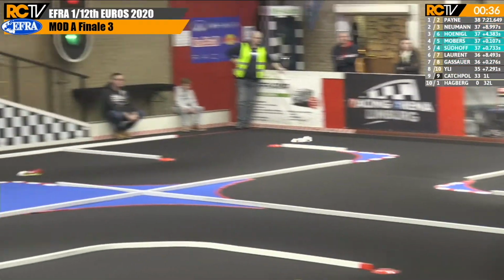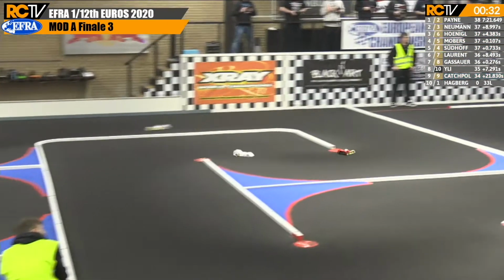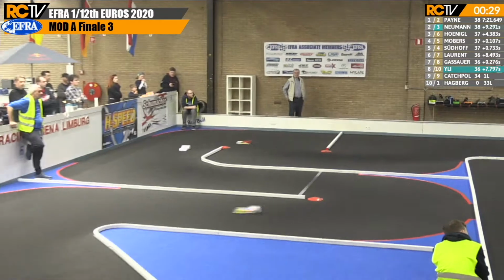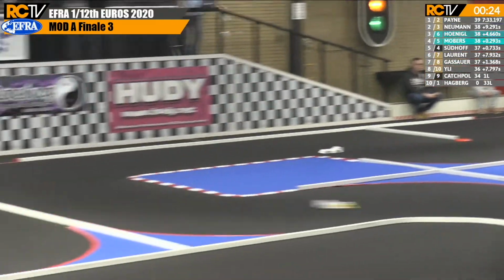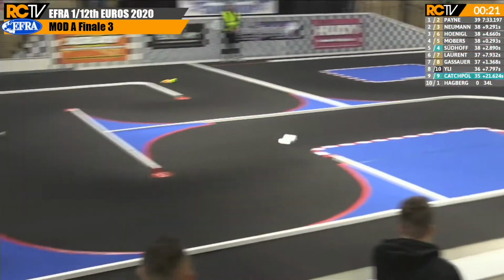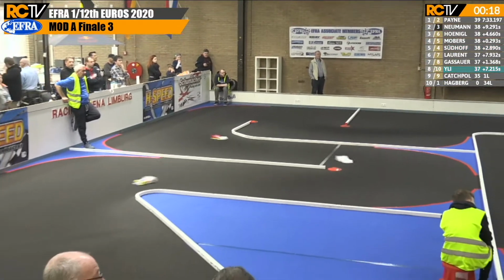Ollie Payne closing on the back of Patrick Gasseur, I think that is. That looks like, yes it is, that's Patrick Gasseur directly in front of him. Gasseur gets out of his way, 30 seconds left now for Ollie Payne. We'll run with him till the end, barring any mistakes. He's got this in his pocket. He's 9 seconds down the road from Jörn Neumann, with Hupo up in third position.